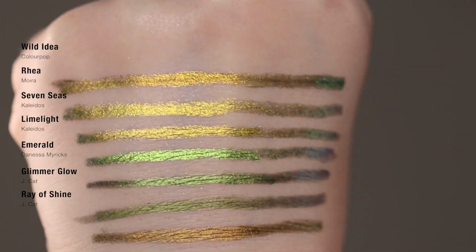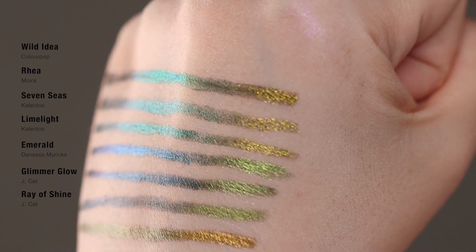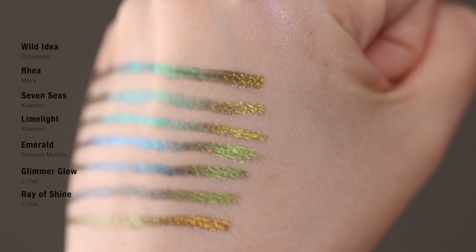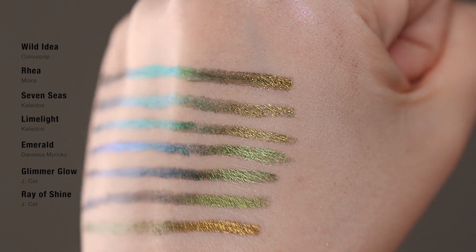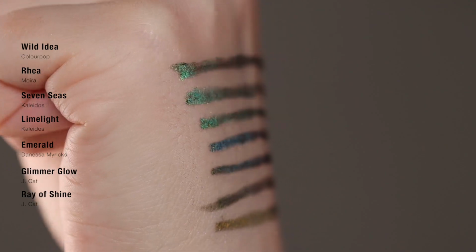And then of course Ray of Shine is the most different, but I just wanted to show it in here. As well as the shift in between these, you can kind of see the tones just vary ever so slightly from a teal to a true blue between some of the shades that I just mentioned that are the most similar straight on.